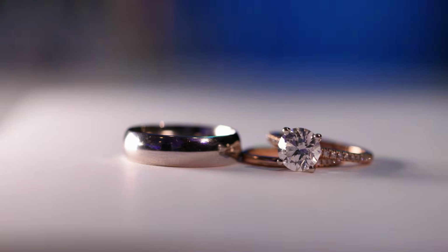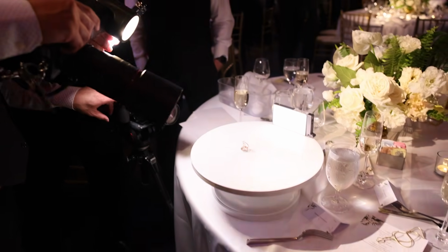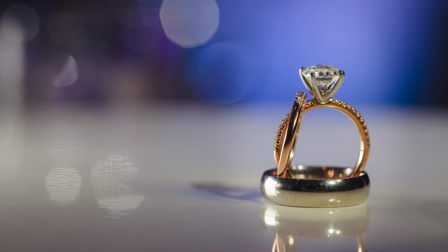The great thing about having an R5 C is that it's a hybrid camera. I can shoot both photo and video. I was able to switch my camera into photo mode and click a few photos of my ring setup for my photographer buddy. Being able to go from video to photo is as easy as literally flipping a switch.